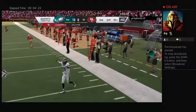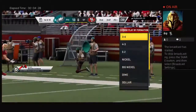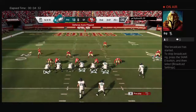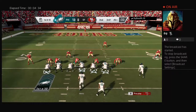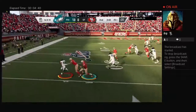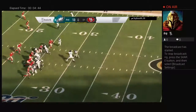Now they go for it on 4th down, but that pass is knocked away and incomplete. A surprising move to go for it, and predictably, at least somewhat predictably, it doesn't pay off. And the Eagles are going to take over in great field position. Here's Sproles, and he went backwards. He'll be down at the 30.